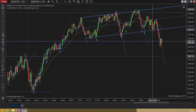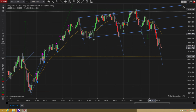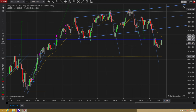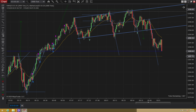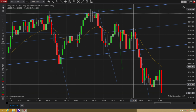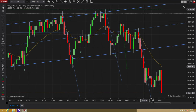Starting to get a breakout, but it's mainly moving sideways. You get the retest of the low there. Pulling back. And then there was a second entry short, but you couldn't have traded that based off the setup. That didn't set up correctly.